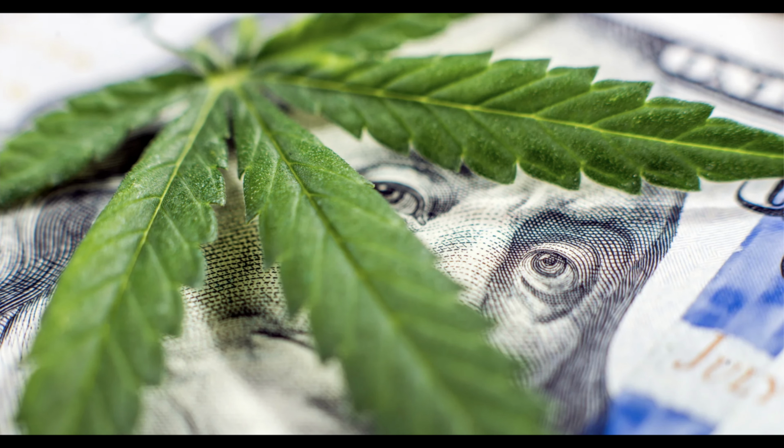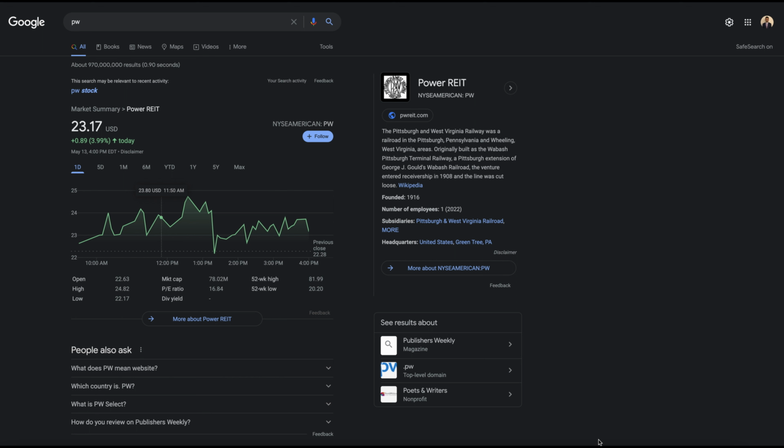The REIT sector we are going to talk about is cannabis. So let's talk about these 3 cannabis stocks that you can invest in to get dividends. The next cannabis stock we have is Power REIT, PW, which is currently trading at $23.17. Though this one does not pay dividends, it is at a low PE ratio of 16.84. The market cap is $78 million.